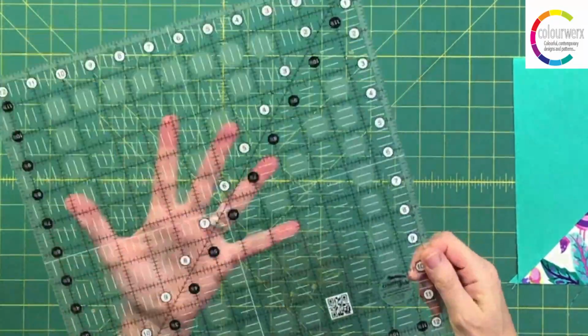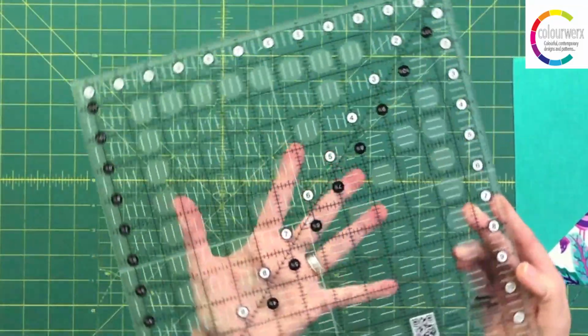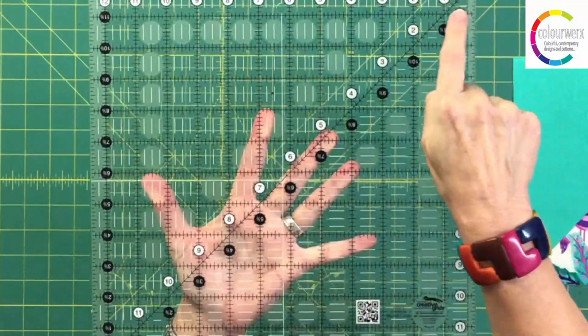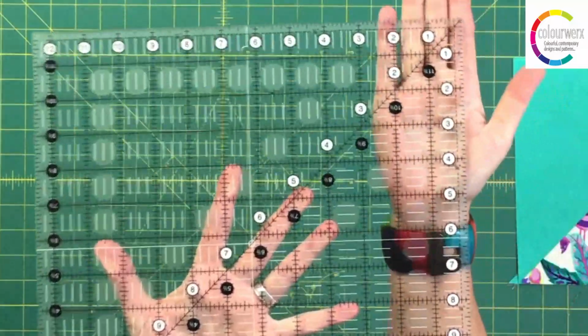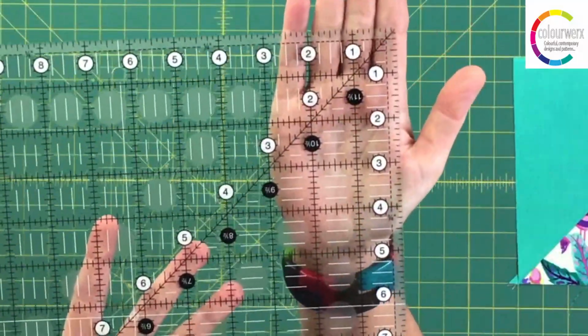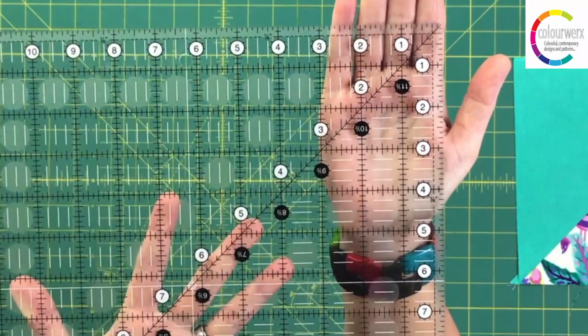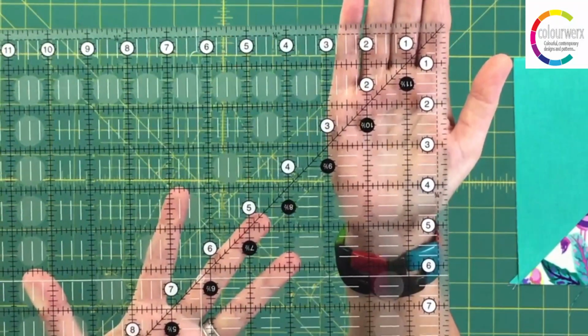But getting back to the square ruler. You have to get to know your square ruler. Again, when I look at this square ruler, I can see my 1/4 inch increments clearly marked by those lines right there, the white lines in between the 1 and the 2. I can see the 1/8 inch lines if I need to.